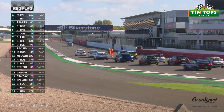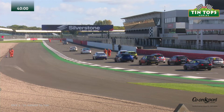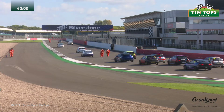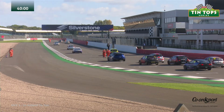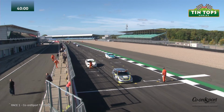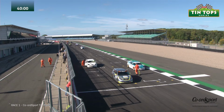Now the time ticking down has been taken off my screen, and my guess would be that since that happened on the first lap, we will have a restart, and I'm going to say over the full distance. It may be shortened, but we're being shown on the screen 40 minutes at the moment, and as I say, my guess would be that this will be a full restart from the original grid positions, and the pit window.